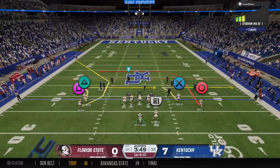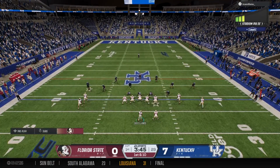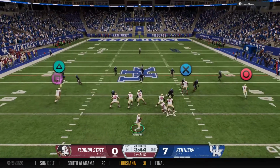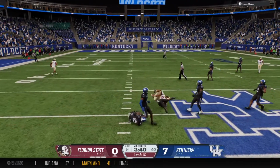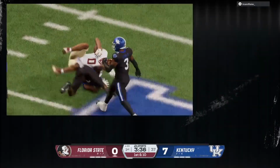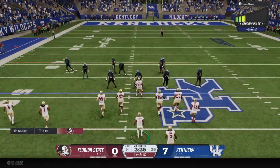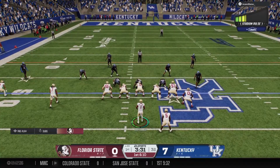From the 39-yard line, it's 1st and 10. Back to pass, it's Castellanos. Grabbed in the middle, it's Robinson. They'll get him down, but not before he crosses the 50. He's down to the 49. And the Seminoles will line it up on 1st and 10.